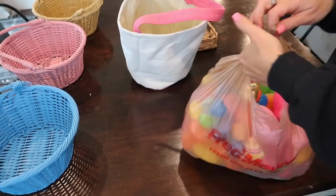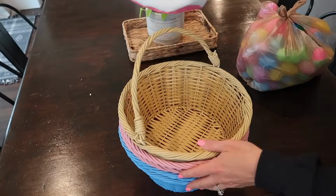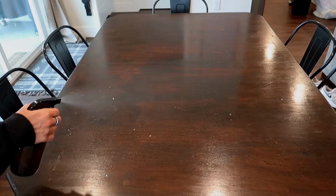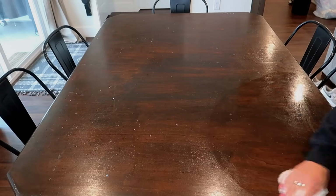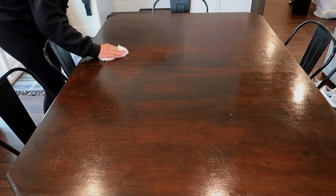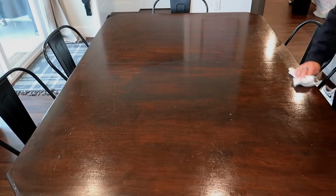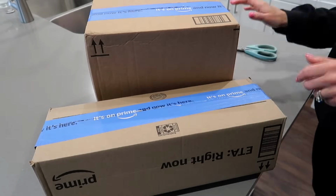We love that. But we also still had all of our Easter stuff out on the dining room table. So I am just gonna get all of that packed up, get the eggs put away, the baskets emptied out, so that then I can wipe down the dining room table. So I got the dining room table wiped down and everything picked up and put away in there.